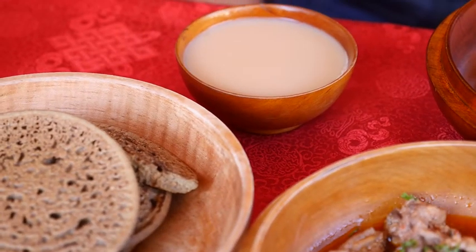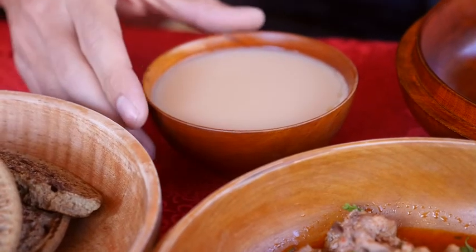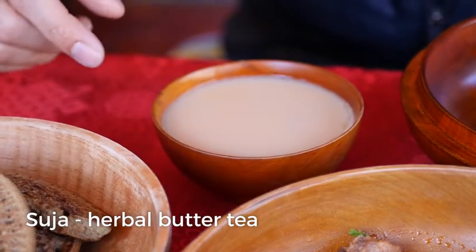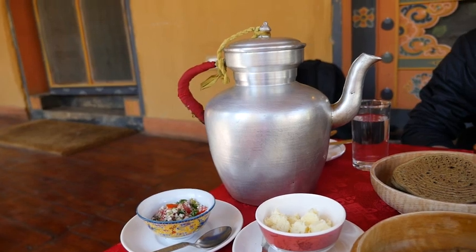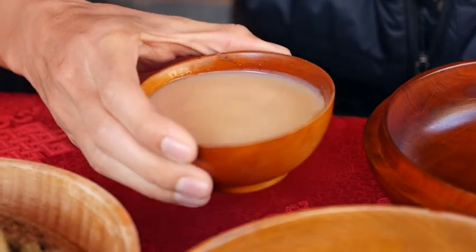Kesang Choden, who is the owner of this restaurant, has presented us with a beautiful feast of Bhutanese food and done a great job at explaining the entire meal. I'm going to sample this suja first. This suja, which is the butter tea, is actually made with mistletoe leaves, so it's a type of herbal tea. And then she also uses yak butter.